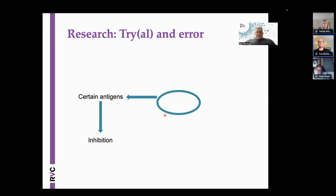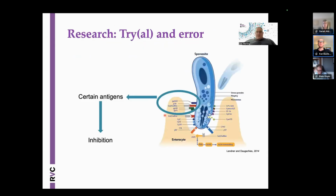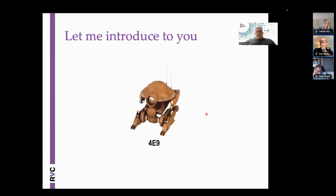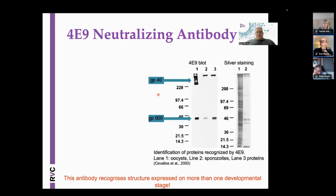So what MSD has done is a trial and error approach. They identified specific antigens on the sporozoite where they could show that if they inhibit these antigens, then there was no attachment of the sporozoite to the enterocytes. That's why they came up with 4E9, no, not a robot, but an antibody.